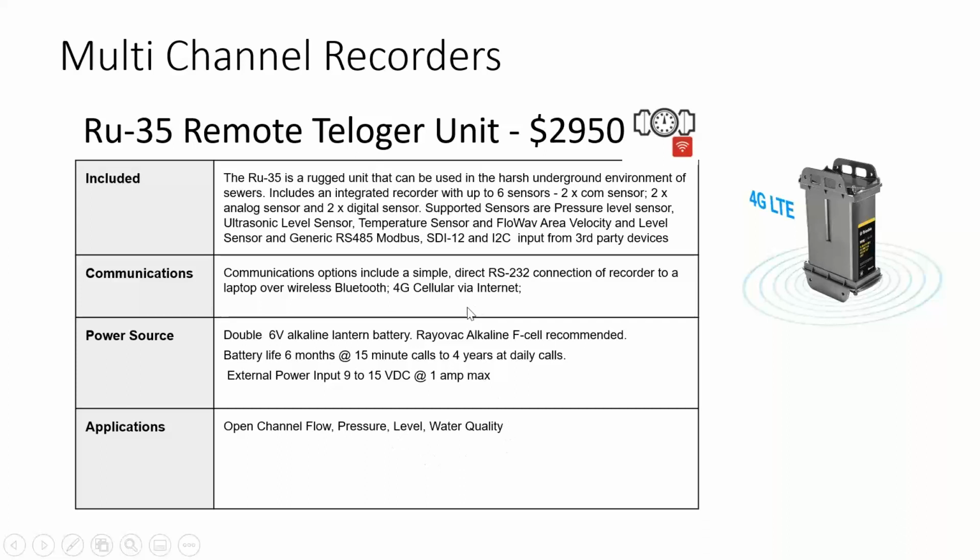And the RU35. So the RU35 is really, I would call it, our main application. It is a rugged device designed to go into harsh underground environments. You can connect six different sensors: analog sensors, digital sensors, and common sensors as well. It can read a variety of different things and can be used to connect to just about any kind of sensor in the marketplace, whether it be ultrasonic level, temperature, or velocity.